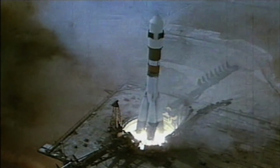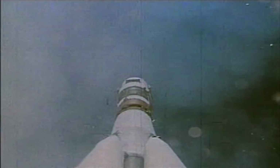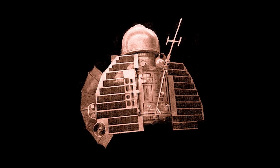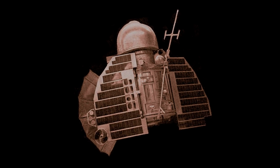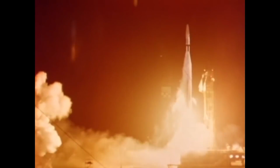In 1961, the Soviet Union launched Venera 1, the first Venus probe. It passed Venus as intended, but Mission Control had lost contact with it. The following year, NASA launched Mariner 1 to Venus.